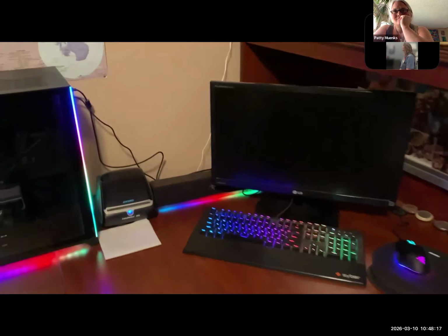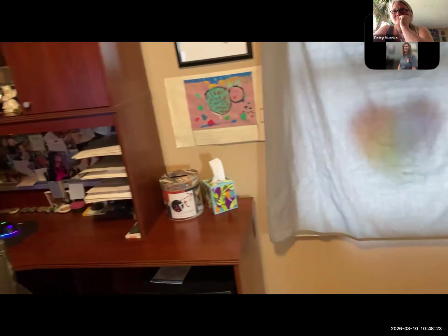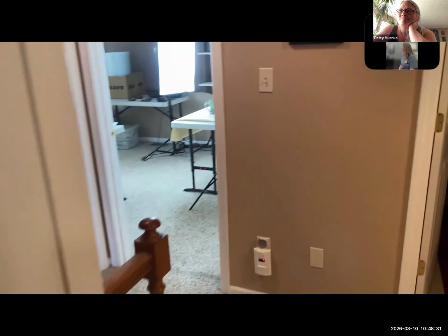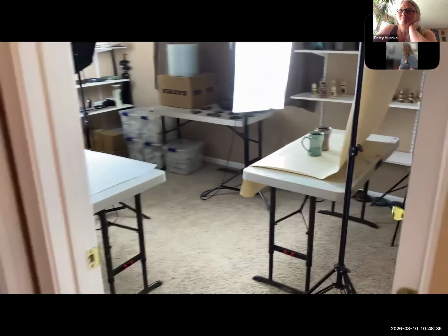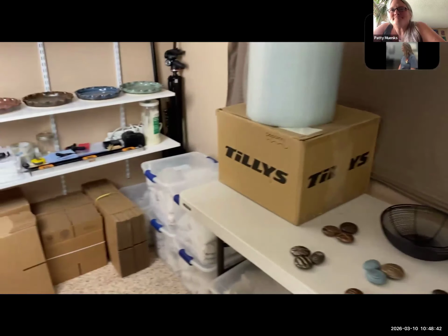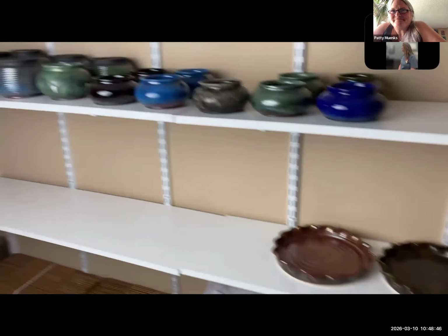I did get myself a label maker and I have an account with Shippo. So it's really nice. I come in here, I'm able to pull up all my different orders from the website. I print my labels. If I need to, I come in here. I use this table.